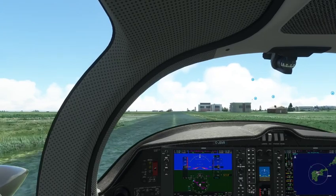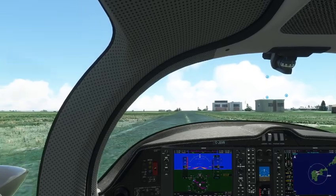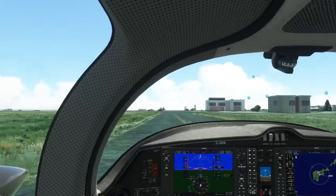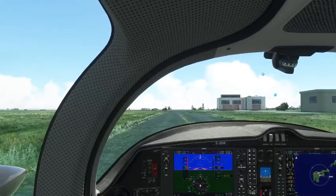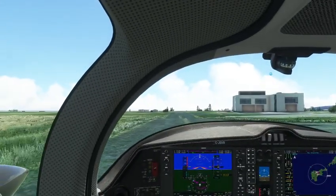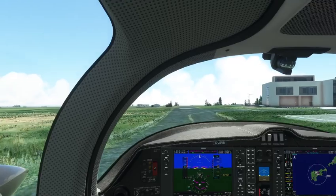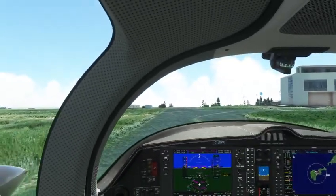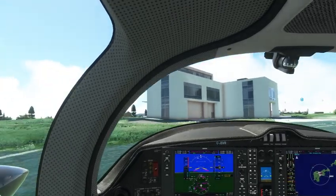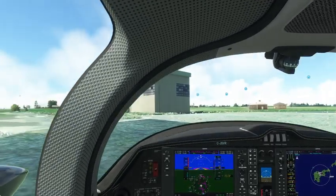So this is Alpha to the apron here. Yeah, this airport is very stock, as you guys can tell. Doesn't look like MSFS spent much time on this one. However, I've never been here before, so I got no idea. Maybe this is what it's actually like. I don't know. Seems like the taxiways are just overgrown asphalt. Moss, yeah, that's right.